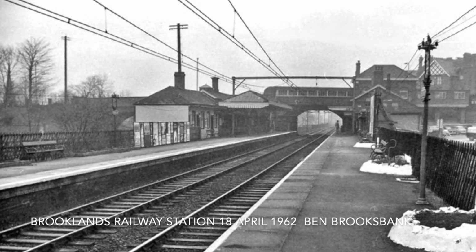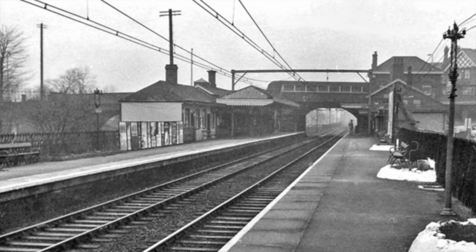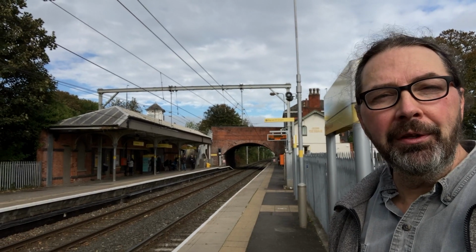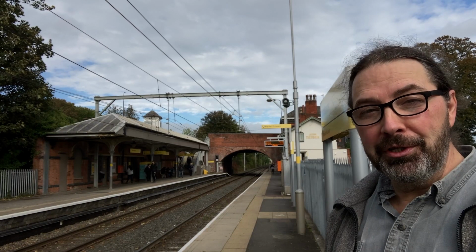You can see in this photo of Brooklands Station that at some point after 1962 the wires have been changed yet again, and the canopy over the Piccadilly platform was cut back. There are a few other interesting things here. There are covered walkways to the platforms. They're no longer here, but I'm sure some of you remember them.